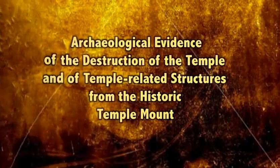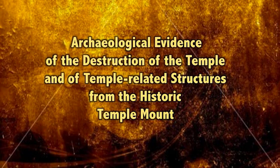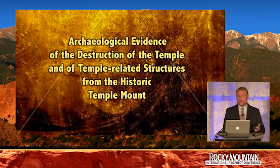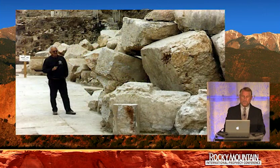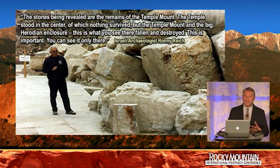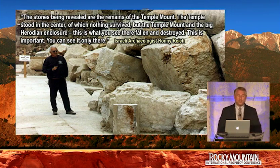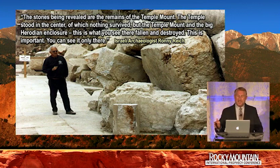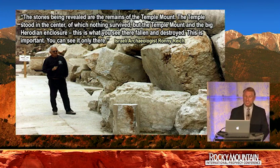All right. Now, we also have archaeological evidence of the destruction of the temple and of temple-related structures from the historic Temple Mount. Let's move to what we know. This is Ronny Reich, who excavated in this area from 1993 to 1998. And this is what he says. The stones being revealed are the remains of the Temple Mount. The temple stood in the center, of which nothing survived. But the Temple Mount and the big Herodian enclosure, this is what you see there, fallen and destroyed. This is important. You can only see it here. And we can see this.